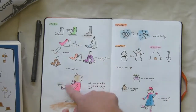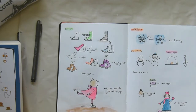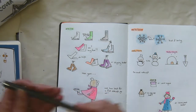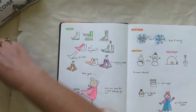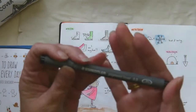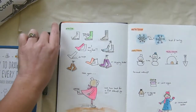Oh, and the ice skates were fun, and I was very chuffed with her, I must say, because I got her first time with no pencil needed. It was with pen. This is the pen I am now using. It is a Staedtler pigment liner in 03. So that's what I'm currently using.